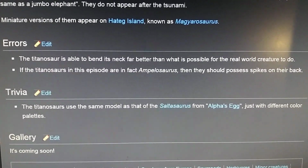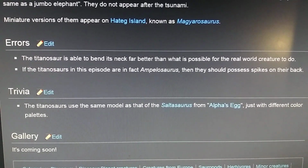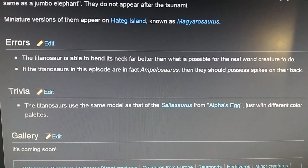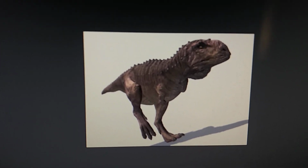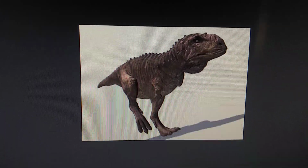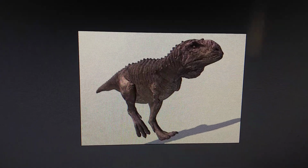I mean, how much does it cost to make a model for dinosaurs in a documentary these days? How much does it cost? Like a lot? Tons of money? Or something? And Tyrannosaurus. Once again, they used the same model.